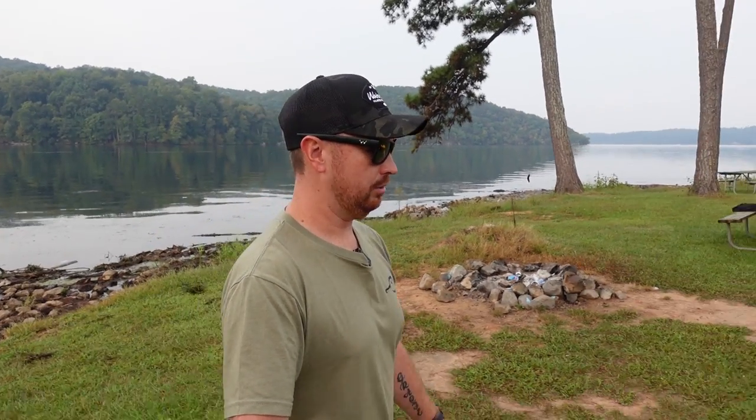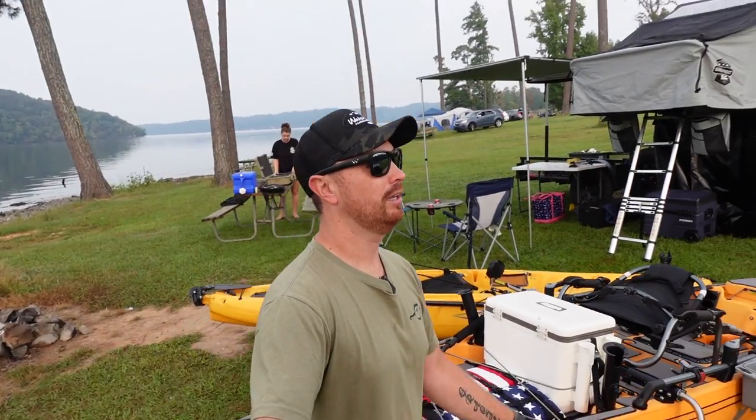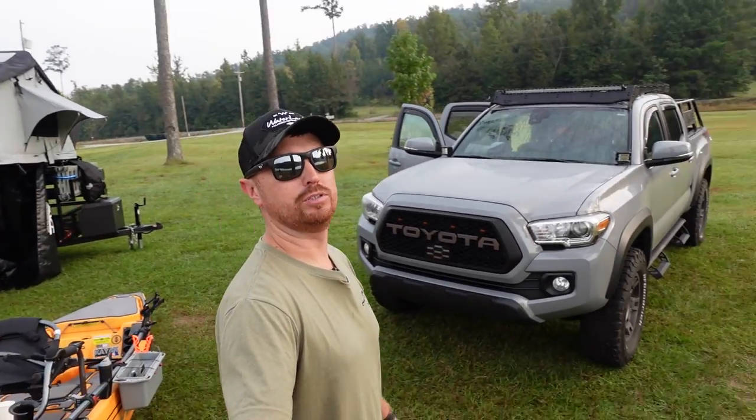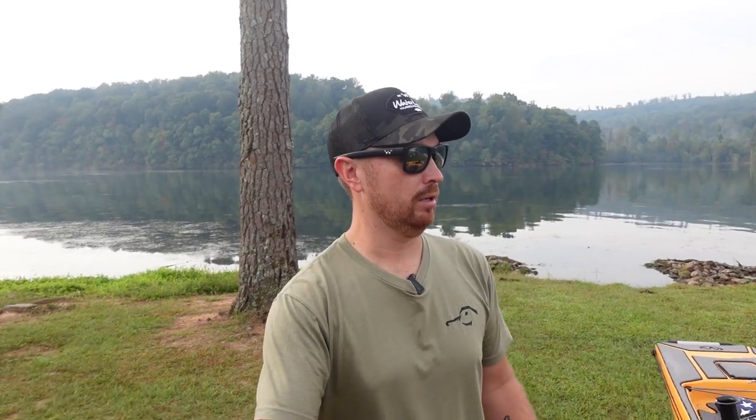Everything is completely soaking wet. I mean, there's so much dew on the ground. Like, the kayaks are soaking wet. You can see my truck. The windshield is just drenched. There's so much humidity here in Alabama this time of year. The dew just gets so thick. It's almost like it rains when you wake up in the morning.